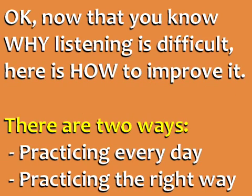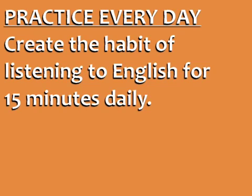Okay, now that you know why listening is difficult, here is how to improve it. There are 2 ways, practicing every day and practicing the right way. Tip number 1 is to practice every day. Create the habit of listening to English for 15 minutes daily.